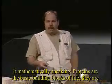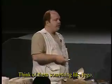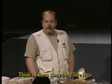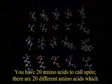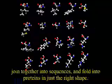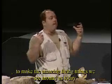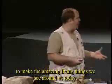Proteins are the basic building blocks of life. They are made up of amino acids. So think of them something like Lego. With amino acids, you have roughly 20 amino acids to call upon. There's 20 different amino acids that join together in different sequences, which folds proteins in just the correct shape to make the amazing living things we see around us today.